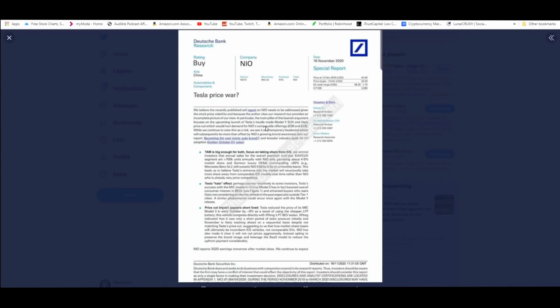And again, another post I want to share with you guys that is sort of bullish: one of the largest banks in the world, Deutsche Bank, released this research paper about Nio, and it has to do with Tesla and their price target, or price war. I mean, I keep confusing things.